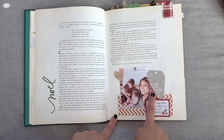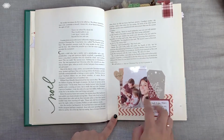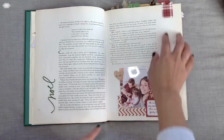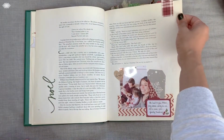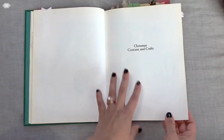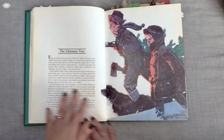I want to say this is my mind's eye. It had gray and like a real dark red. And then this is Jen Hadfield. And then I put a little tag here to let me know there's a picture here. Christmas Customs and Crafts? Yes, okay.